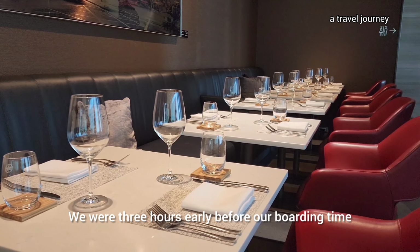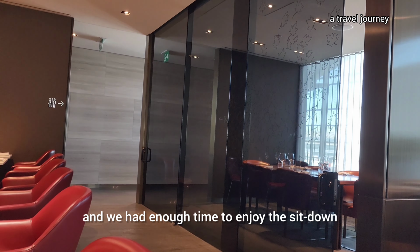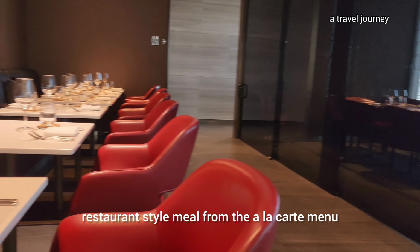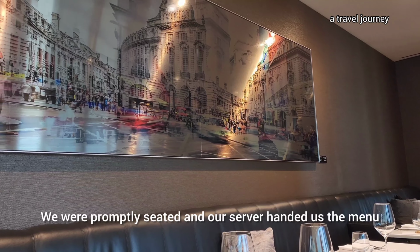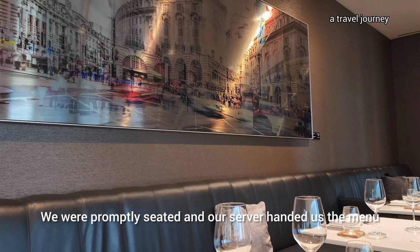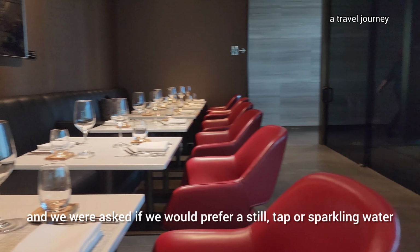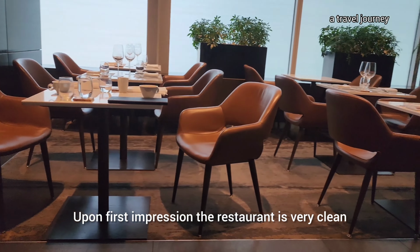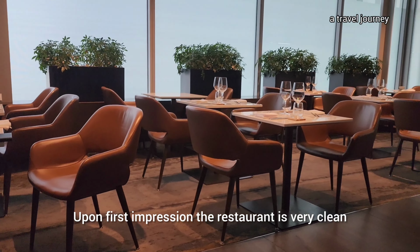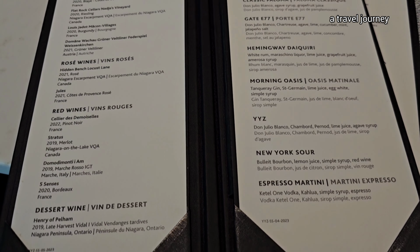We were 3 hours early before our boarding time, and we had enough time to enjoy the sit-down restaurant-style meal from the a la carte menu. We were promptly seated and our server handed us the menu, and we were asked if we would prefer still, tap, or sparkling water. Upon first impression, the restaurant is very clean and the menu is available in both English and French.